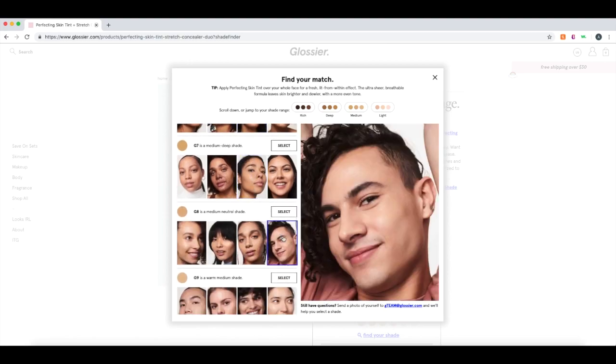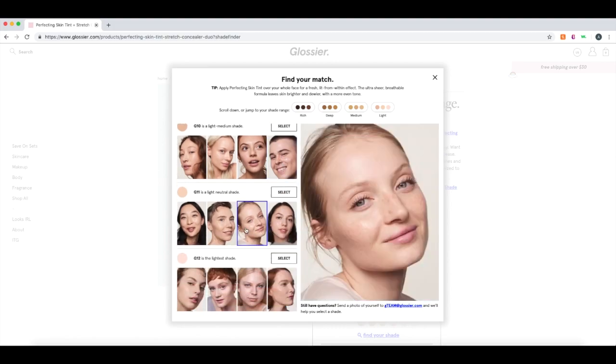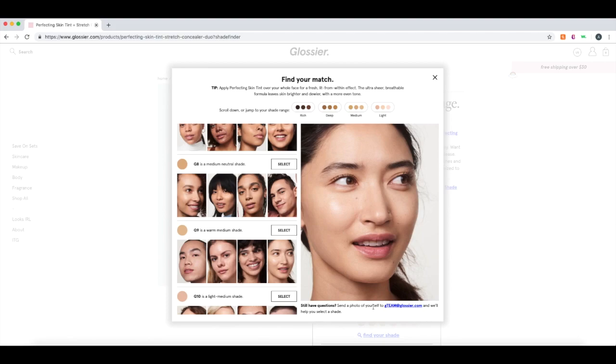I know that I mentioned that the brand is very female forward, which it still is, but there are a couple male models on here, which is something that I think is really cool. And then at the bottom there, if you don't know what color to choose or what shade, you can actually email a photo of yourself to Team Glossier.